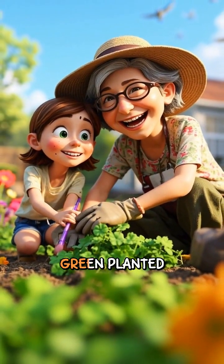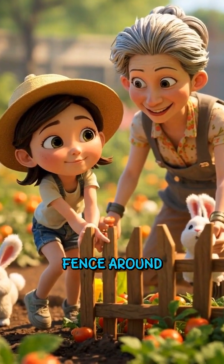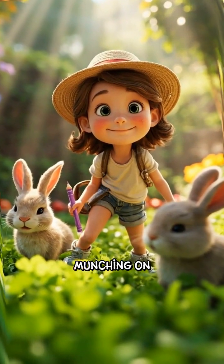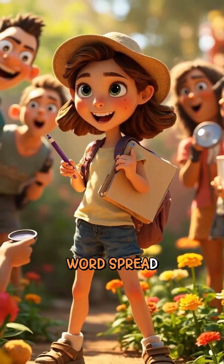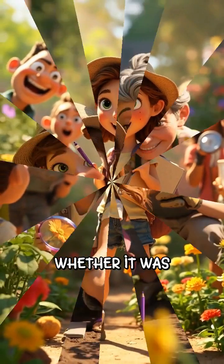Together, Luna and Mrs. Green planted a special rabbit garden with lots of clover. They also built a small fence around the vegetable patch. Luna kept watching and taking notes. Soon, the rabbits were happily munching on clover, leaving the carrots alone. Word spread about Luna's success, and soon other neighbors started asking for her help with their garden mysteries.